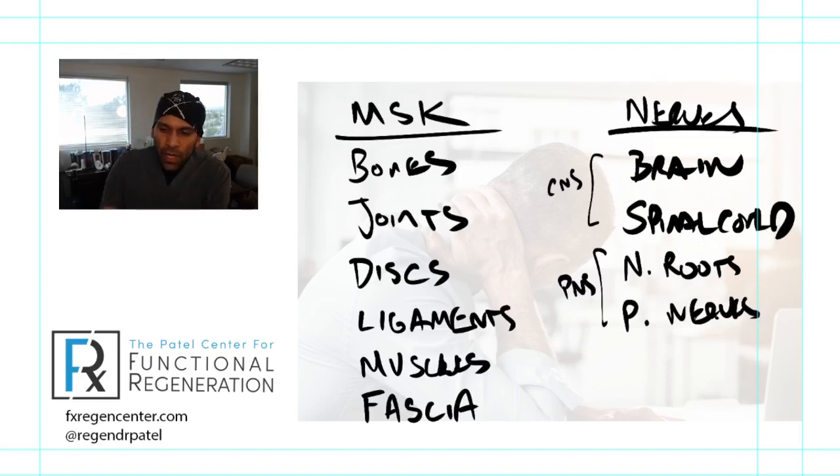When we talk about those nerve type injuries, we're talking about the nerve roots. Peripheral nerves are actually beyond the neck region. So injury to the peripheral nerves typically does not cause neck pain. Okay?